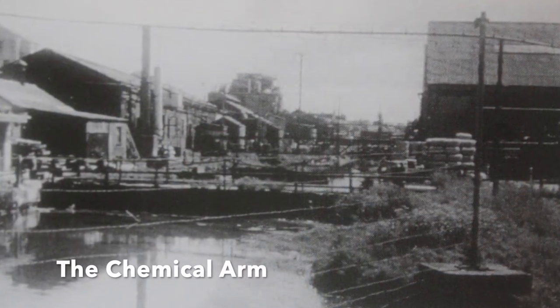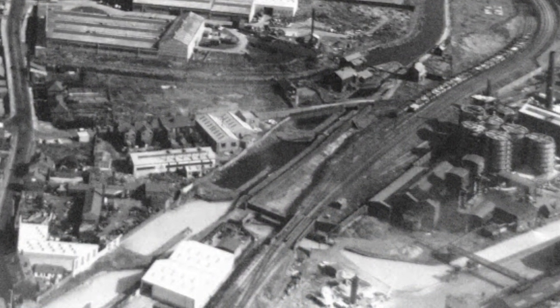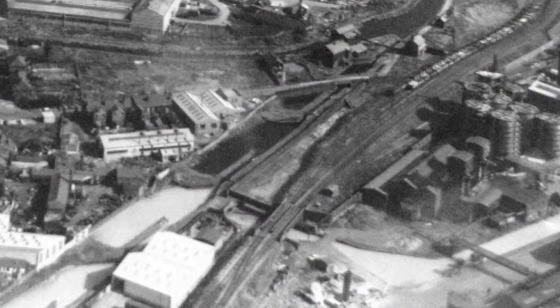The centre of the manufacture of this phosphorus was in an area bounded by the Chemical Arm, which we're coming to, and the Jim Crow Arm, which branches off the Titford locks. And the archive photos reveal the vast quantities of white phosphorus pollution which was left to leach into the canal.